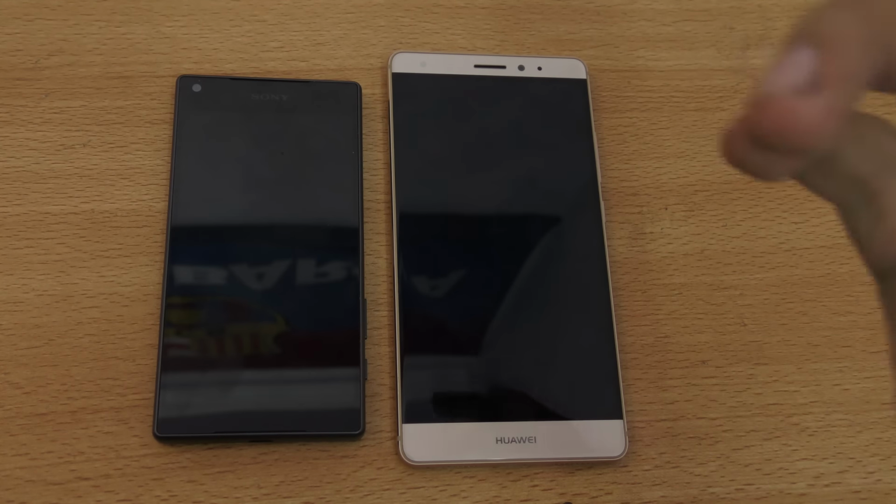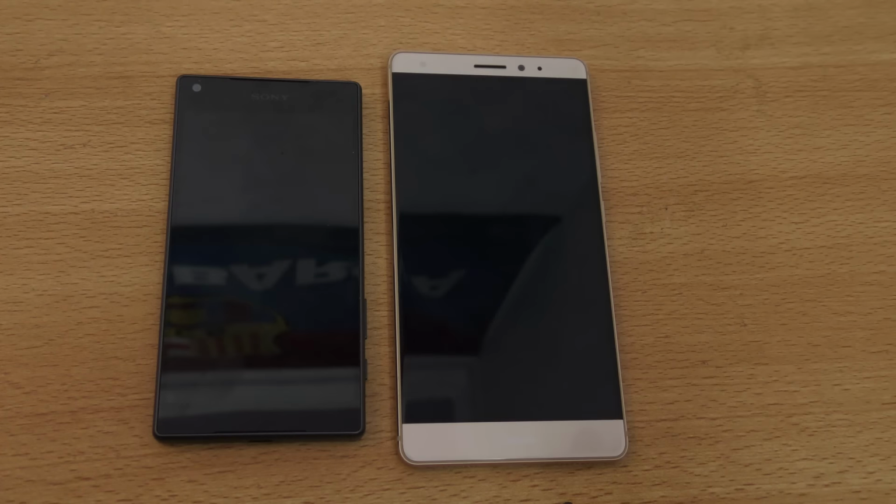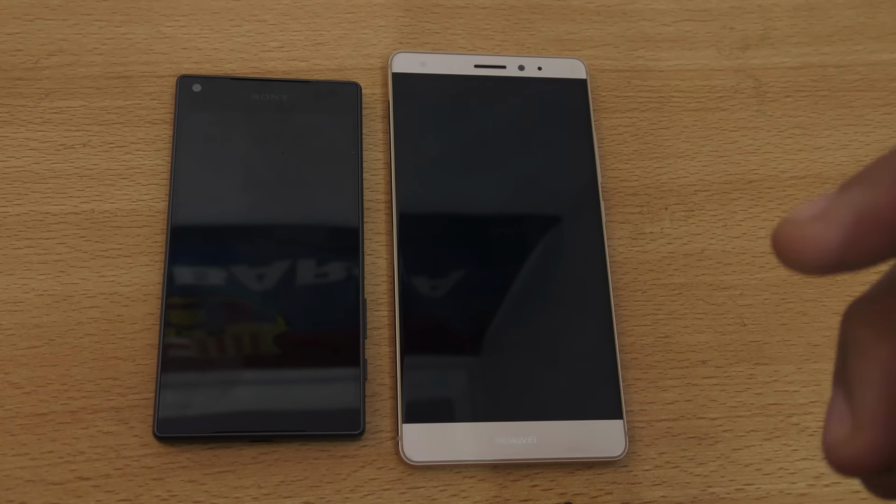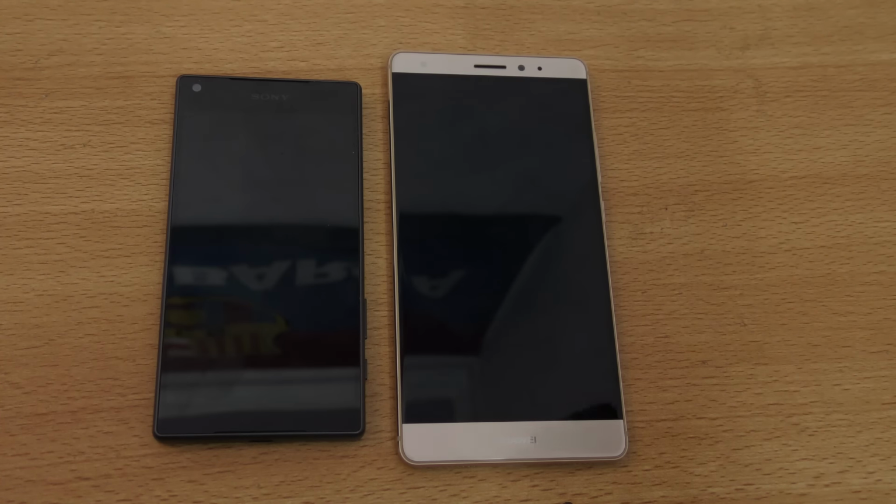I don't really have the other Z5 family phones. I might get the Z5 Premium in the future. I'm also planning to buy some other stuff, so I don't really know what will happen, but yeah, I'm really trying to save money at the moment, but whatever.